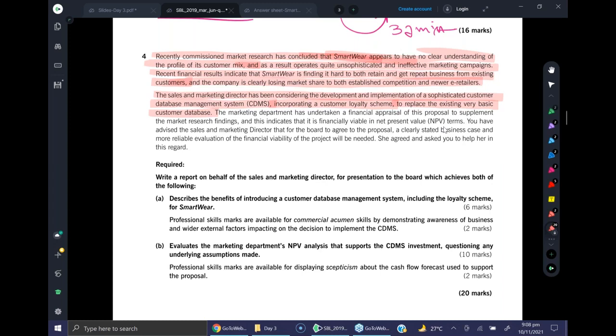Yeah. So all of it helps us to manage the marketing mix, strategic planning, marketing, promotions. So all that can be done through having a good system, right? So this is what this company is aiming for as well.